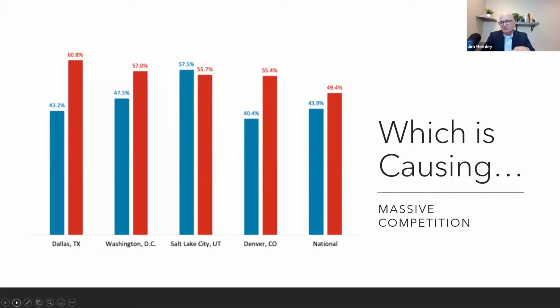Here's the latest stats from Redfin. It shows nationally listings, and this is compared to last year. The blue line is last year at the same time. The red line is this year. 49.4% of listings are getting multiple offers. 49.4. So it's at least a 50-50 coin toss for you to get in a position where your buyers are going to be competing with another buyer.